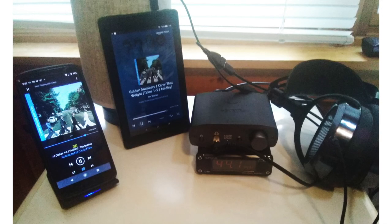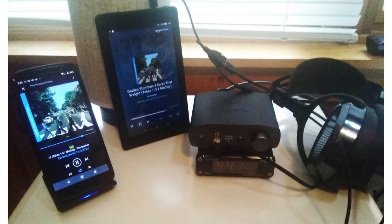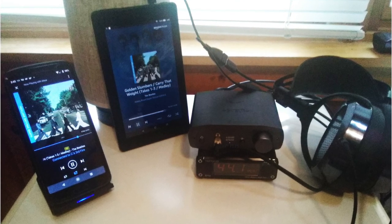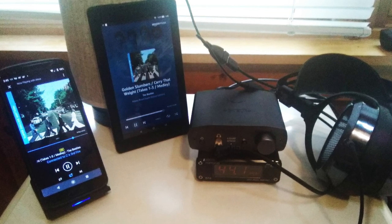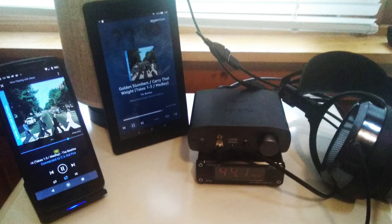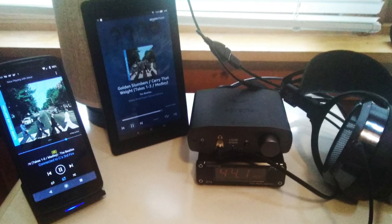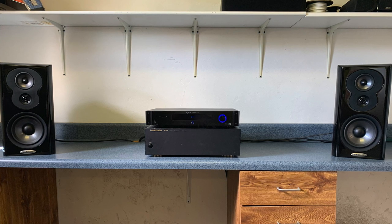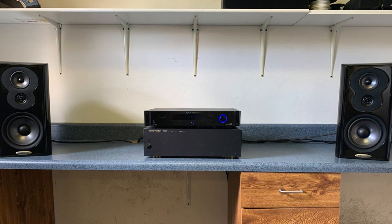Christopher, hey Christopher, you got a $414 system here with a Fire 7-inch tablet with an OTG USB cable adapter, a Topping D10 USB DAC, a Monoprice Liquid Spark headphone amp, and HiFiMan HE400i planar magnetic headphones, all together $414.